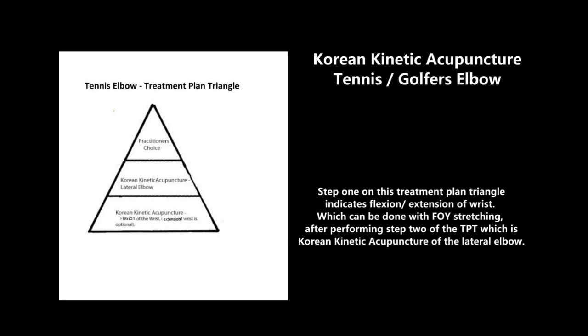The next step is Korean Kinetic Acupuncture lateral elbow, and after that procedure you can do practitioner's choice, which is I could do some acupuncture, large intestine channel with the liver channel. So this will be practitioner's choice. Here we go into the video of tennis elbow.